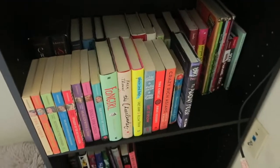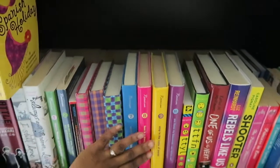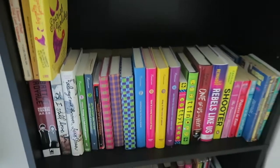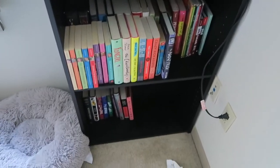I might switch this row around to put the bigger ones in the back because I put all my small books in the back, so I might actually switch this around. But yeah, that's where we're at. Let me finish this up, and then I will get back to you guys with basically the finished product.